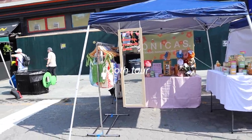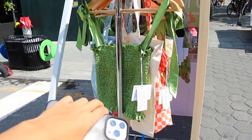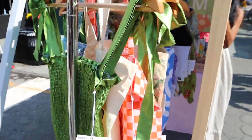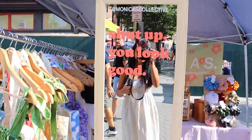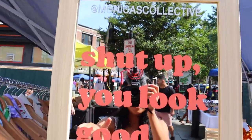Alright guys, we got it set up. It was a little chaotic, but I will take you through. Garment rack all the way on this end, which it normally is. I put all my tote bags in the front because I want to feature those. I have my new mirror, which is looking cute. I made this decal last night and I love it.